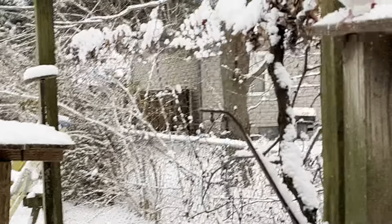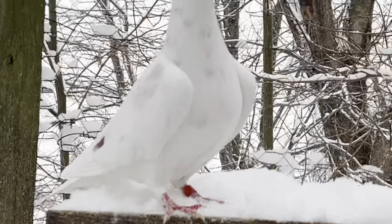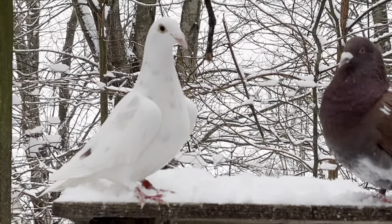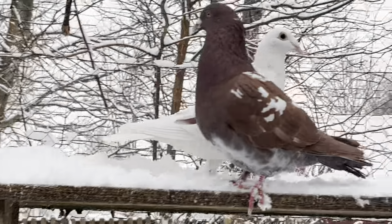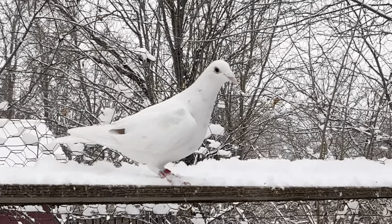And here's that one almond hen I was talking about earlier. It's one of my favorite birds. Look at all the colors on her. She's a pretty bird. I think she's from last year, or the year before that. She's really nice.